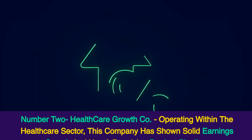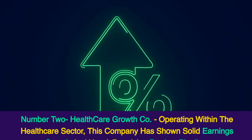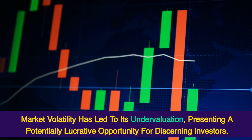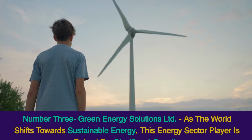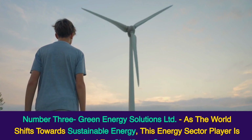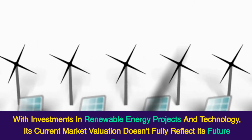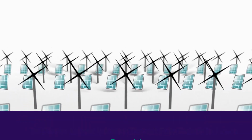Number 2. Healthcare Growth Company. Operating within the healthcare sector, this company has shown solid earnings growth and has a promising product pipeline. Market volatility has led to its undervaluation, presenting a potentially lucrative opportunity for discerning investors. Number 3. Green Energy Solutions Limited. As the world shifts towards sustainable energy, this energy sector player is poised for significant growth. With investments in renewable energy projects and technology, its current market valuation doesn't fully reflect its future potential.